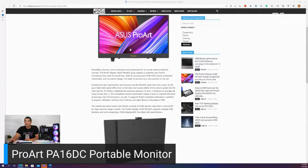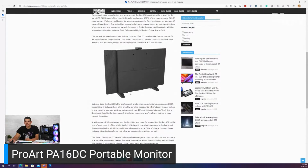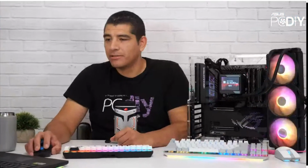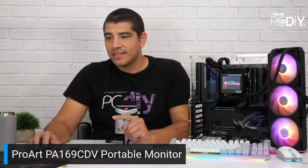It gives you a quick recap of the information, but you can see right here, there's the front, there's the back, and this will be a 15.6 inch OLED 4K based display. So this is going to be the first of the ProArt series based displays that we're going to be talking about. And then our second one is going to be the ProArt PA169CDV.